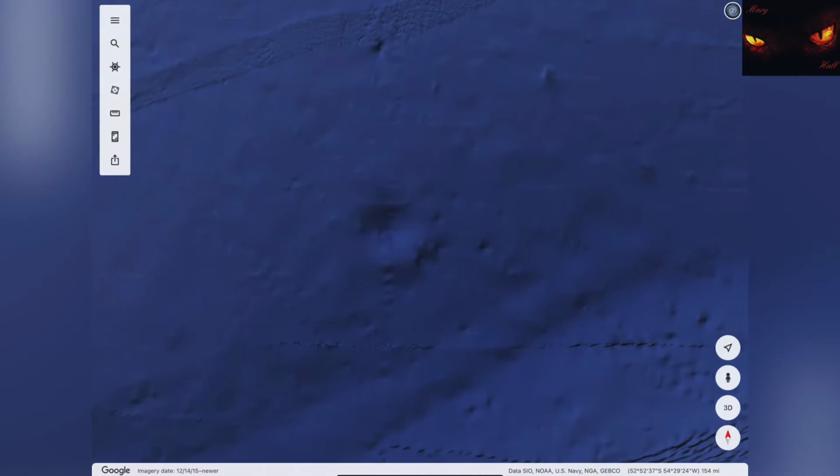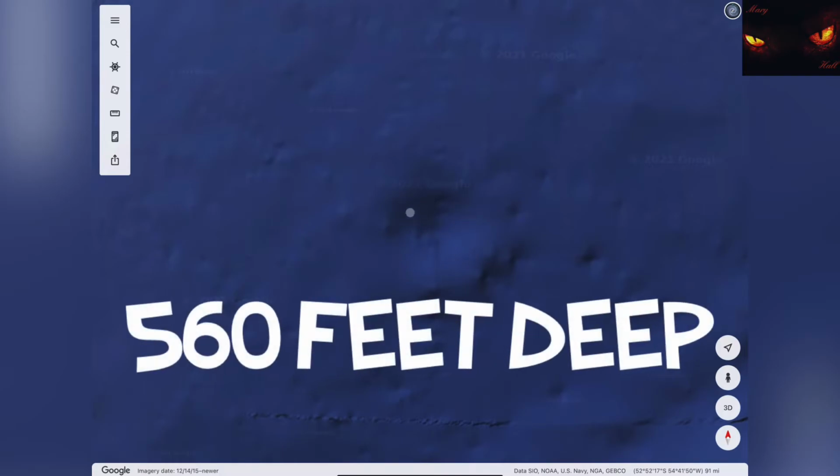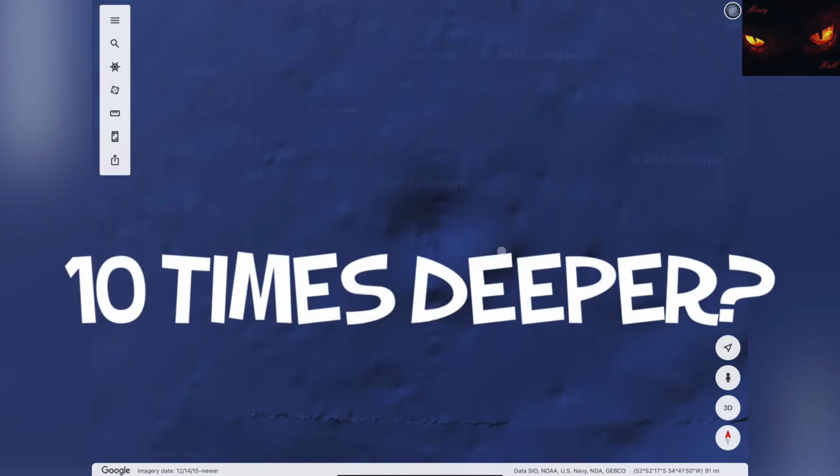And then when you zoom in, it starts blurring too much. But you can clearly see the ridge. You can clearly see the deep crater. Now, the one in Arizona is very deep. I can only imagine how deep this one goes. And I can only imagine how old this is.